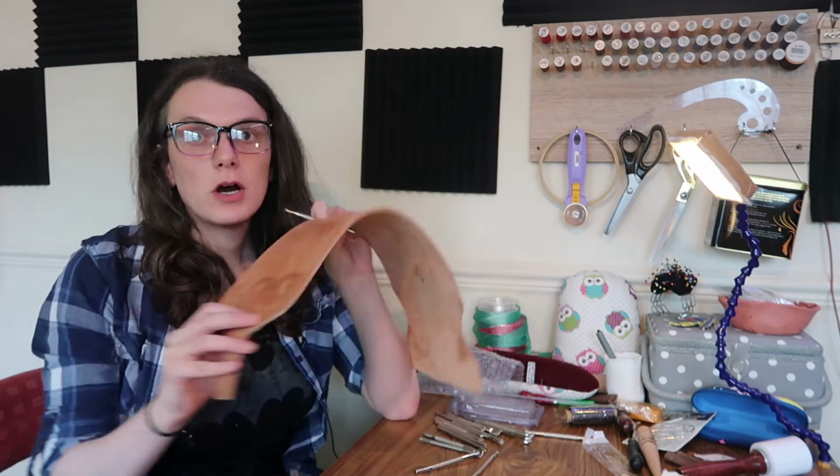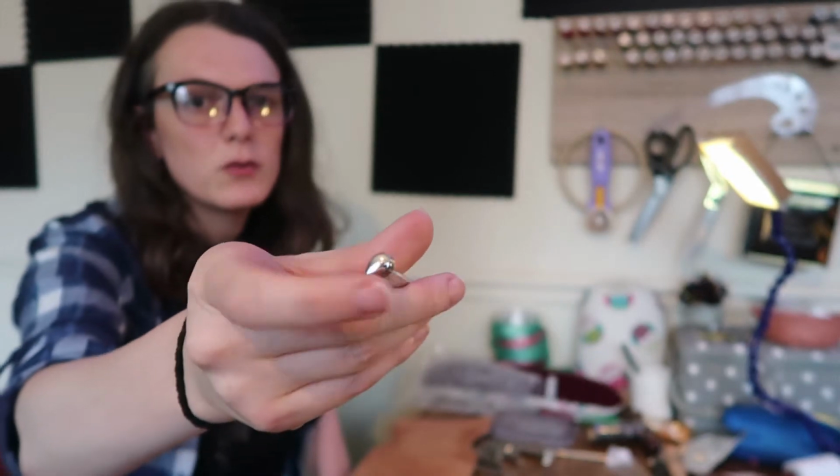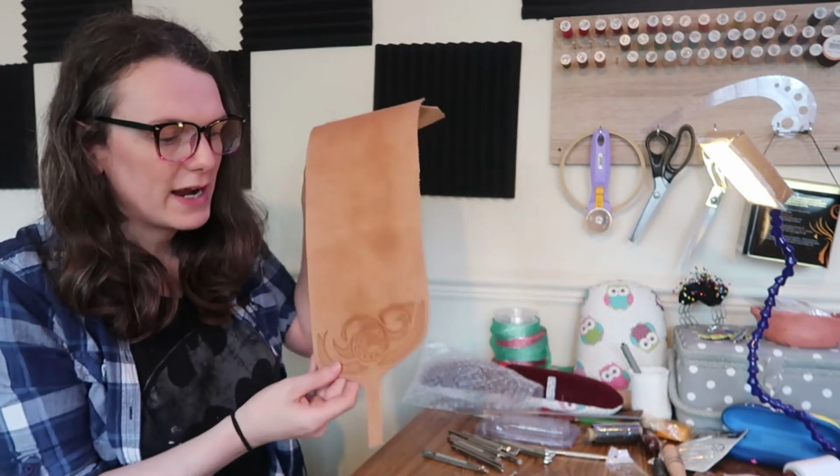When I've come to large areas like this, I've taken a larger, more rounded one. So this is a softer front, so it won't create that sort of beveled, waffle-shaped texture on it. And I've just hammered in that section there so it's pressed in and not raised.